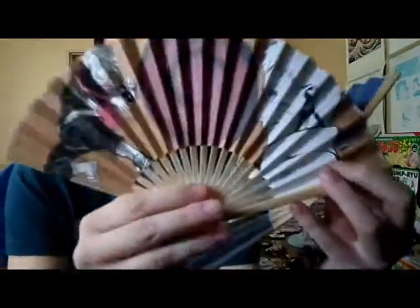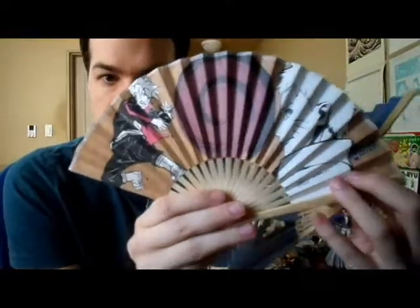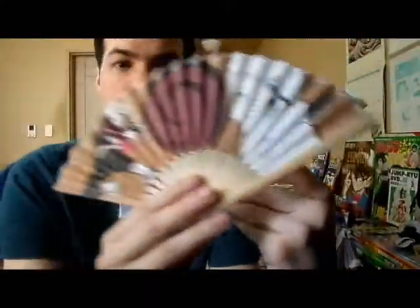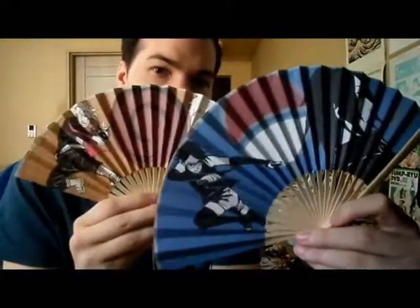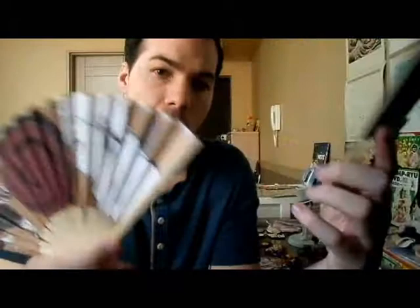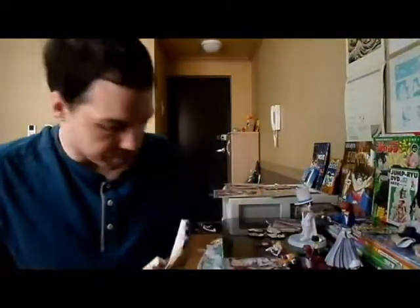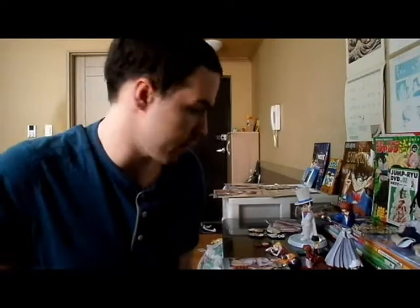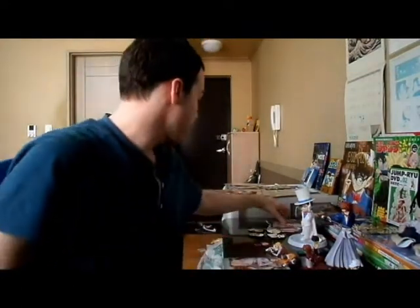So you got ones with Naruto and Boruto, and then you got Sarada and Sasuke. So I have both of them. Yeah. So anyways, those are my Boruto collector's items. Okay, moving right along because there's a lot of stuff. I'm doing it by series, by the way, if you noticed.